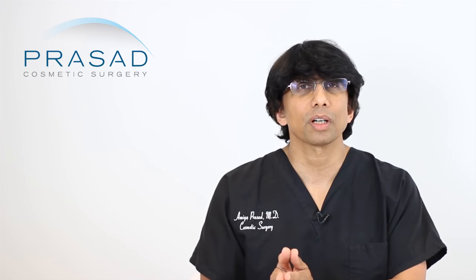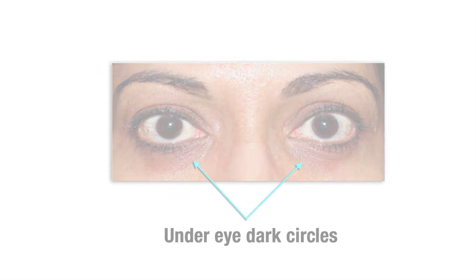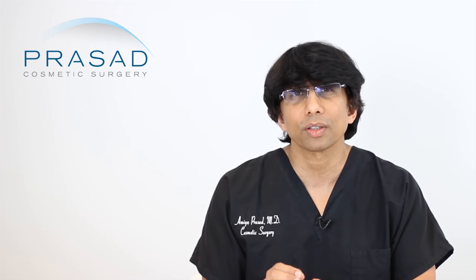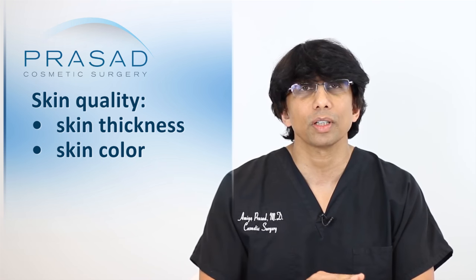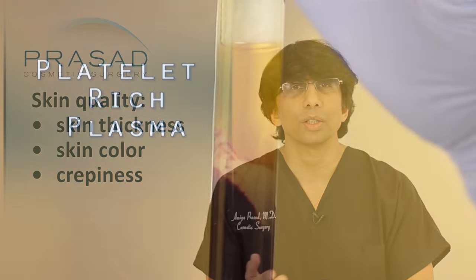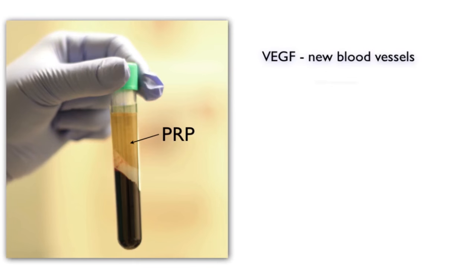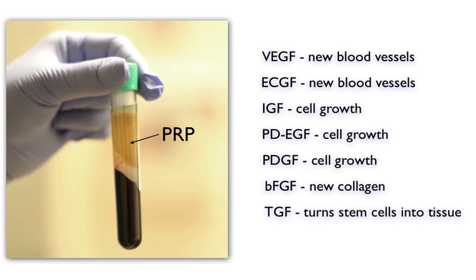And then comes the subject of what to do about the shadow that's related more to the skin quality and skin coloration. Well, under-eye dark circles is a whole separate topic, but just to describe what I do typically: if there's any issue with the skin quality, whether it's skin thickness, skin color, or just the crepiness of the skin, then I use platelet-rich plasma. Platelet-rich plasma is derived from your own blood, and it's a concentration of the wound healing growth factors necessary for, for example, when you have a cut.